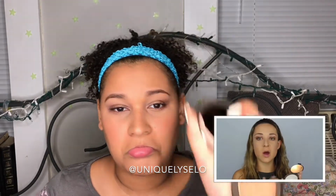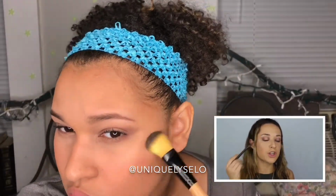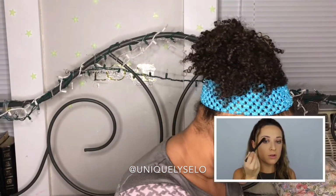And then what I do is I also use my highlight for my brow bone. You can use your sparkly lid color for your brow bone, which I do sometimes, but this color was a little too dark, and you don't want to put a dark shimmer on your brow bone. It looks weird. I need a brush. Just using a flat brush, I'm just going to put that right underneath the arch.